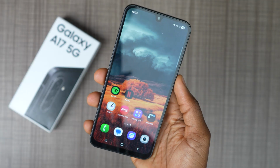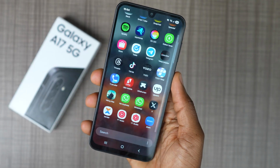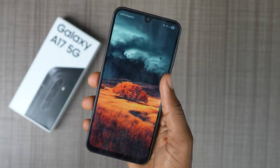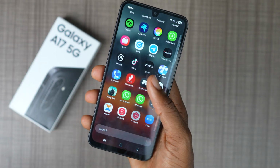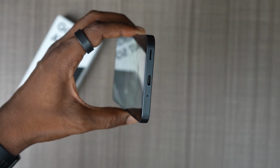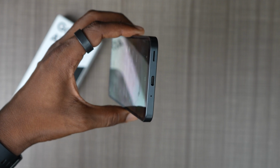It comes with a side-mounted fingerprint scanner, and it's fast enough for the price. There are other manufacturers, however, that are giving you an under-display fingerprint scanner for this price range. And I feel the under-display fingerprint scanner is more convenient and easy to use. We have a single down-firing speaker here, and you also don't have a headphone port. Despite the phone looking big, it's lighter than last year's model, and the Samsung Galaxy A17 5G feels premium and comfortable to use in the hand.